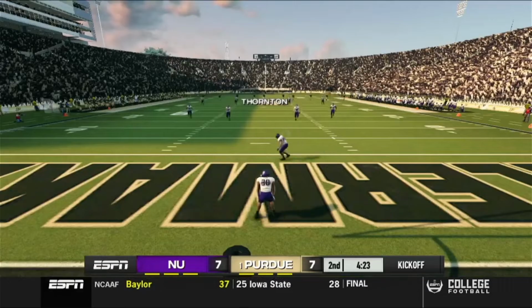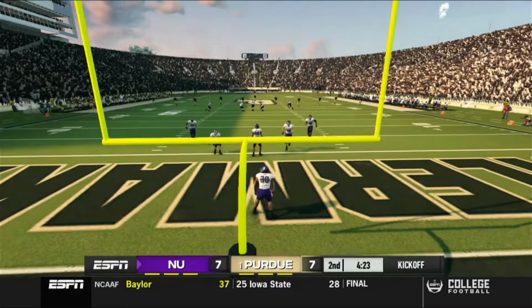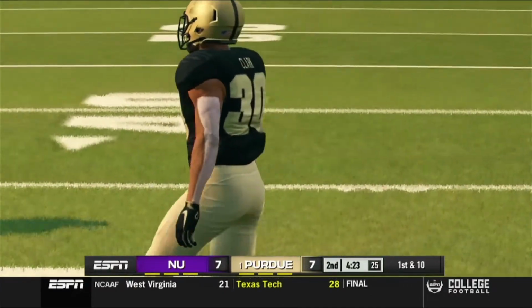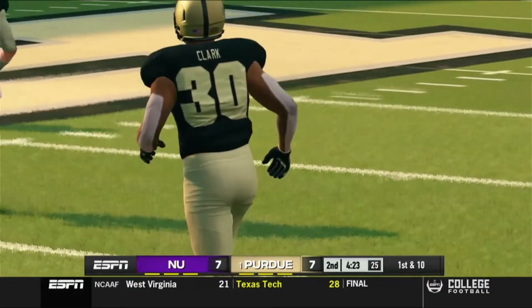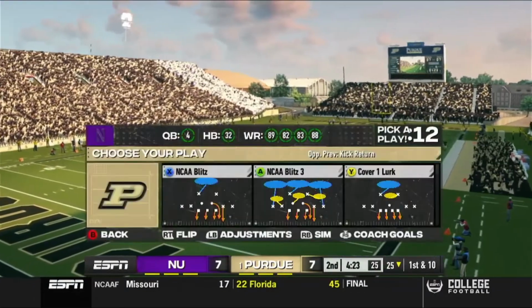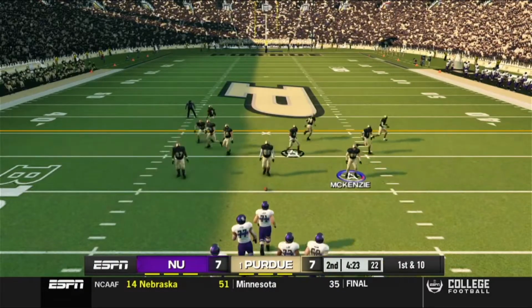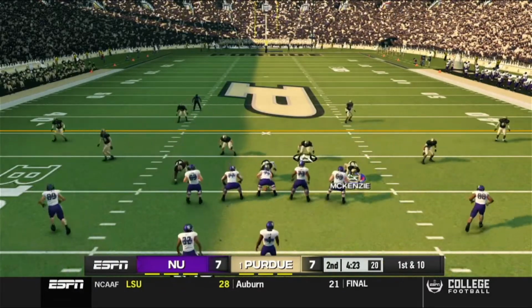Nice kick, plenty of distance. And it sails out of the end zone for a touchback. They've been like a couple of fighters feeling each other out so far. Let's see if they start to open it up a little bit more now.